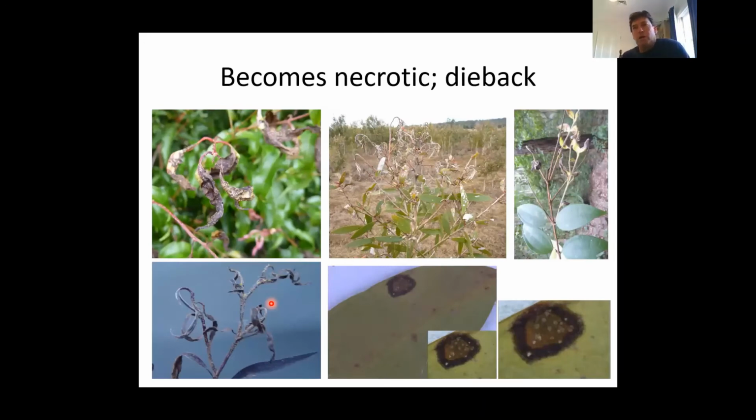One of the problems for trying to do surveys for myrtle rust is that after a while, those nice bright yellow pustules become brown and necrotic. And then in severe cases, the leaves shrivel up and die, and you get shoot dieback. And so here are some examples of where myrtle rust has then caused the shoots to die. And it's really hard to ascertain that that is actually myrtle rust. Here's an example of a single spot on a leaf. And if you look closely, you can actually see old grey pustules and urediniospores there. But it's still really hard to determine that that was exactly myrtle rust.